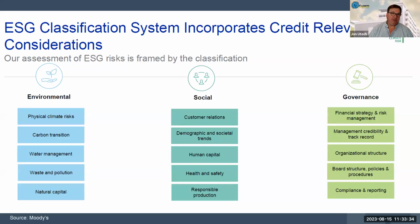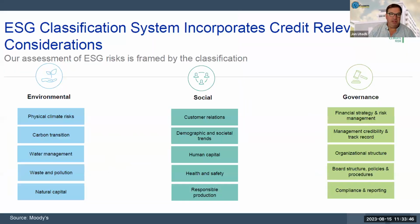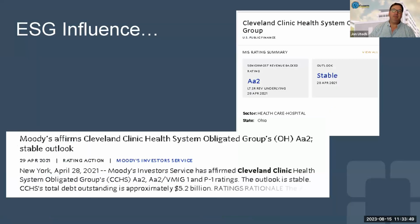Environmentally, physical climate risks, carbon transition. Carbon transition means the scope 1, 2, and 3 discussion that I'm having with you all now. So when Moody's did an assessment of Cleveland Clinic, I looked at the report at the time, and ultimately these ESG ratings, if they're out of whack, are going to influence the credit rating of the organization, which is a big deal. Cost of capital is what the credit rating drives.